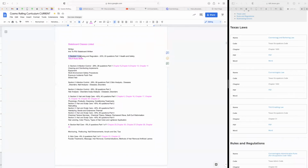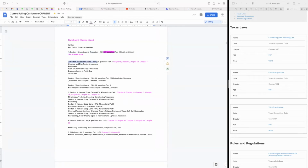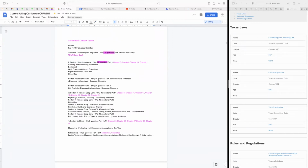So for section 1 of your written exam, licensing and regulation, 20 questions are going to come from your TDLR rules book. That is the PDFs that have been linked under this video and the book that has been mailed to you directly from TDLR. Section 2, infection control, is going to consist of 28 questions. And those questions are going to come from the following chapters: Chapter 5, Chapter 8, Chapter 10, and Chapter 11. Mind you, these chapters are the chapters in the 13th edition of the cosmetology textbook. So it looks like this.